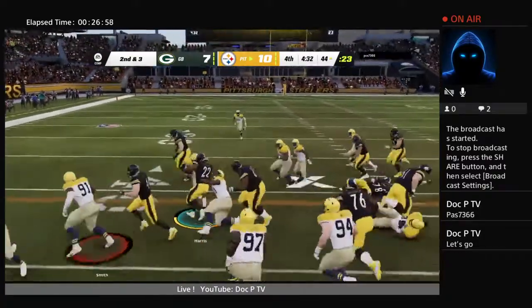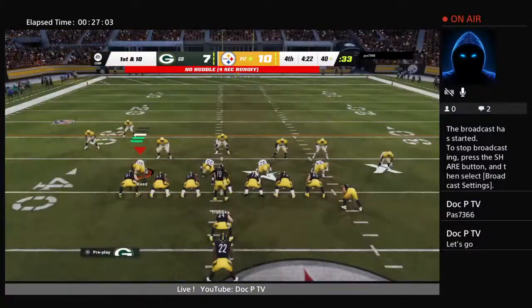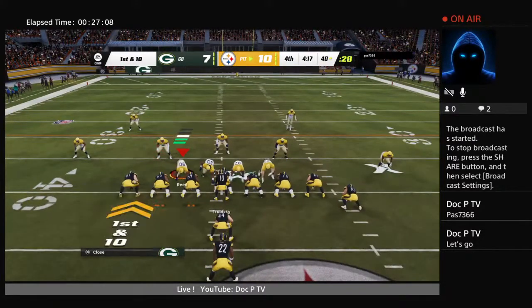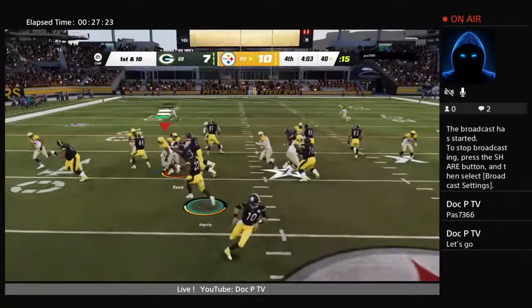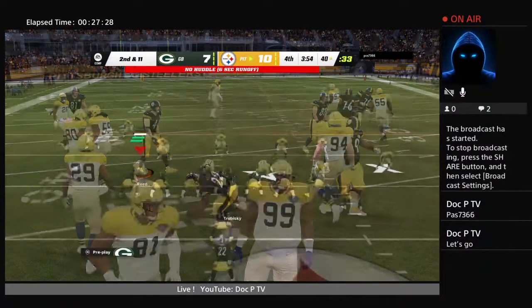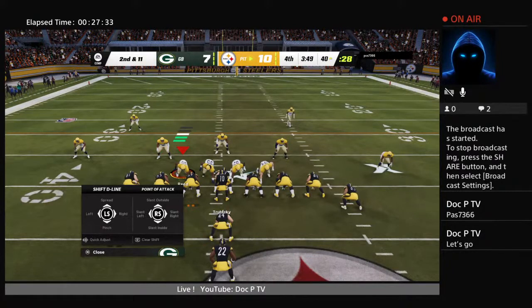Harris going to get it again on second down. And he'll be brought down, it looks like right at the 40. Now a first down carry for Harris. And he'll be brought down, losing yardage back at the 40. Looking at a 2nd and 11 now after the loss.